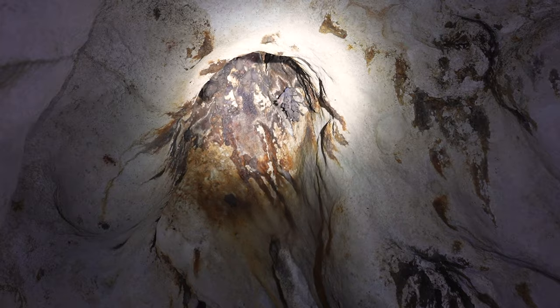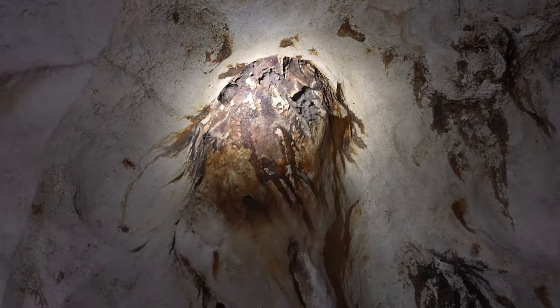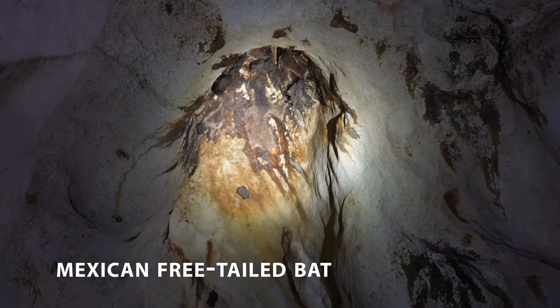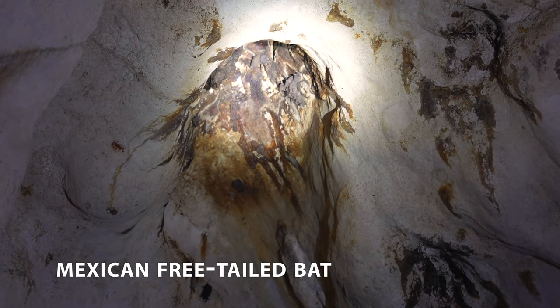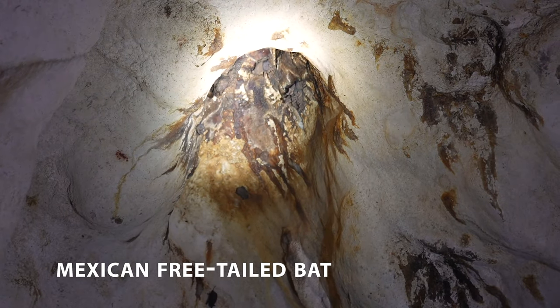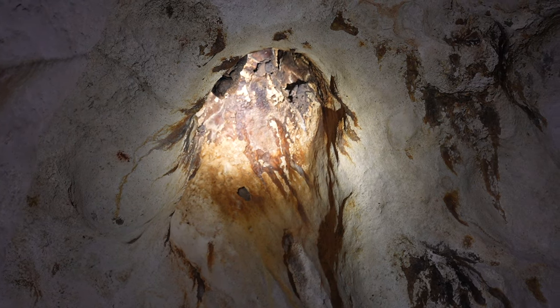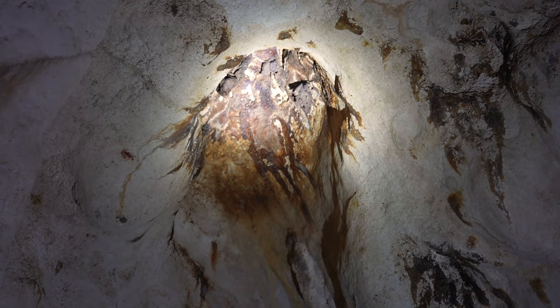They are mating now. Mating? That species, yeah. The buffy flower? Or these? No, this is the Mexican free tail. They don't look like they believe in one partner. No. Wow.